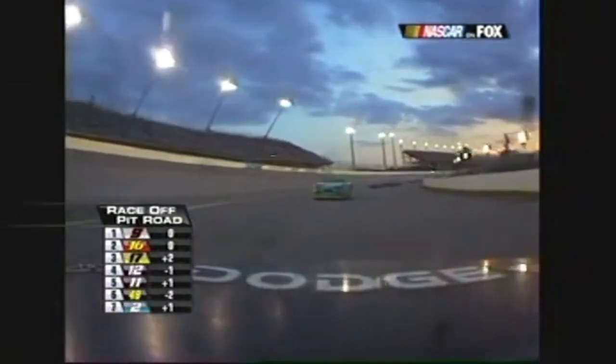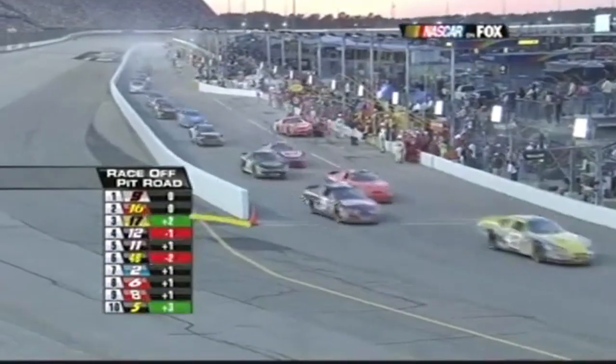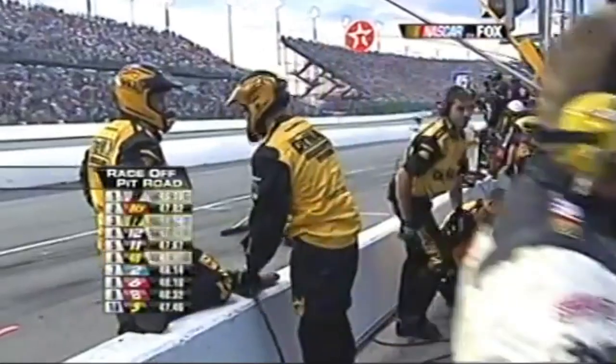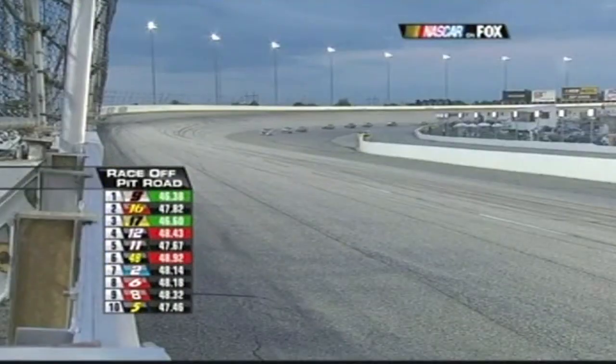All right, just remember the last stop, Matt Kenseth, Robbie Reiser, the 17 car, they gained two spots. They do it again right there. Kyle Busch in the five, great stops last week at Richmond. That group gains three spots on pit road. Here's the time, including the stop. Casey Kane, Matt Kenseth. Matt Kenseth, that's four spots he's picked up on the last two pit stops.